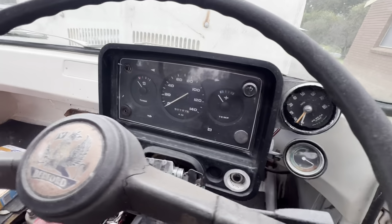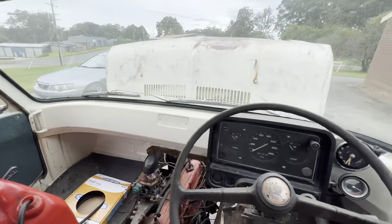But yeah, that's my dash. Look at the dash. Look how simple that is. I love that. That's beautiful.